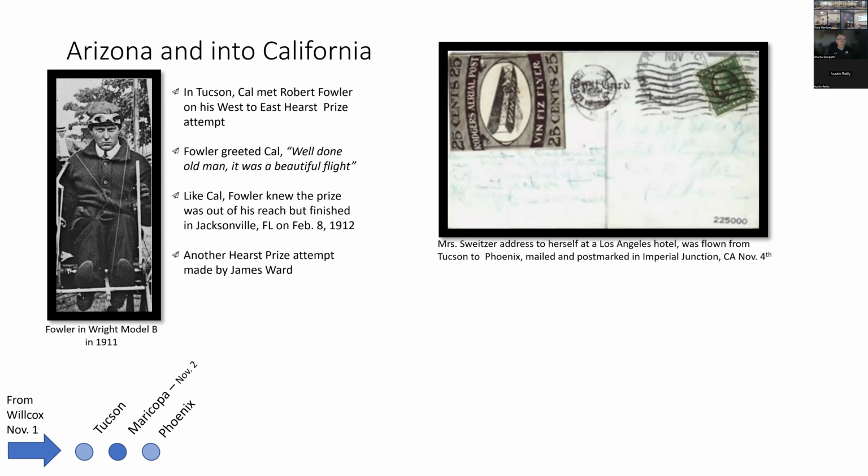She sent another postcard, to herself, addressed to a Los Angeles hotel. Again, this was the second one she sent.